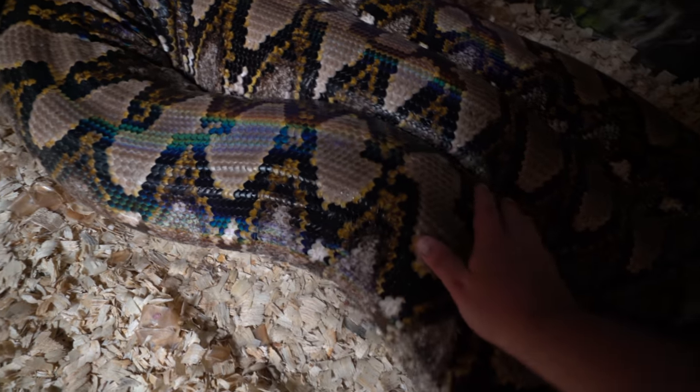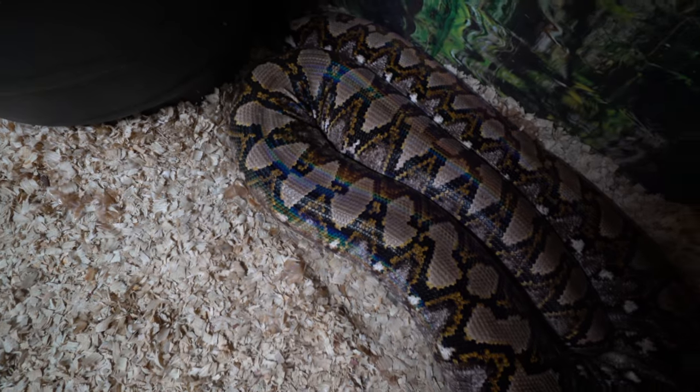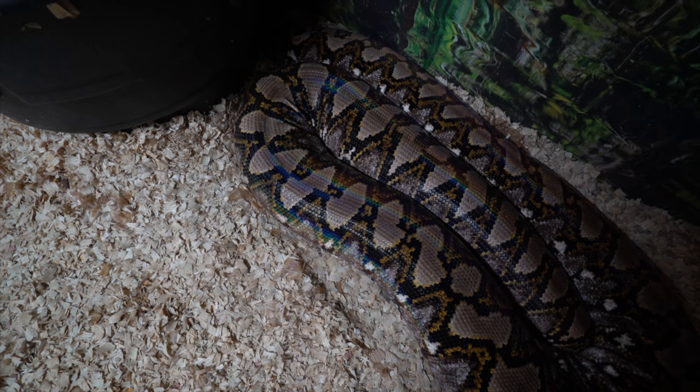Her skin is so beautiful. It's like really nice vinyl. Yeah, it's like with iridescence. That iridescence is so gorgeous.